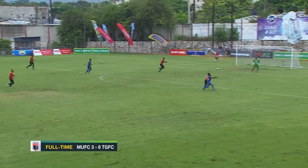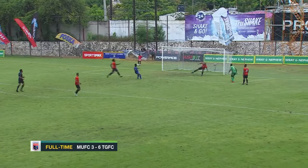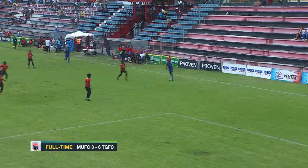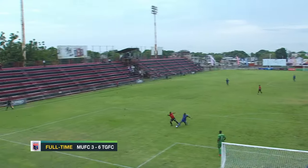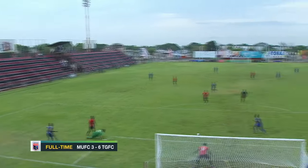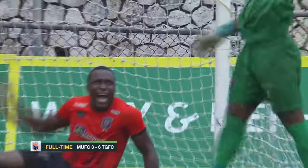Tivoli would, well, Malines would work hard to get back into it. Tivoli with lackluster defending. Both teams showing real signs of poor defending in that first half. Tivoli guilty on that occasion. Jason Wright slotting it away. It was Daniel Hardy's effort here to just nudge that away from Shaquille Jones.